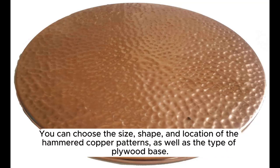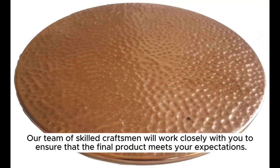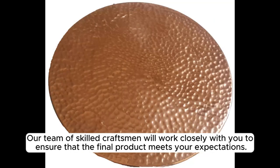You can choose the size, shape, and location of the hammered copper patterns, as well as the type of plywood base. Our team of skilled craftsmen will work closely with you to ensure that the final product meets your expectations.